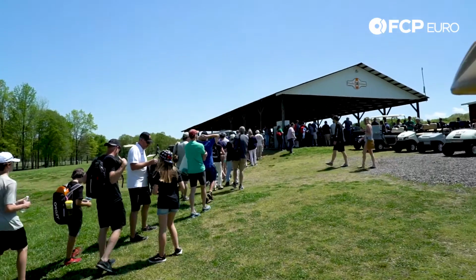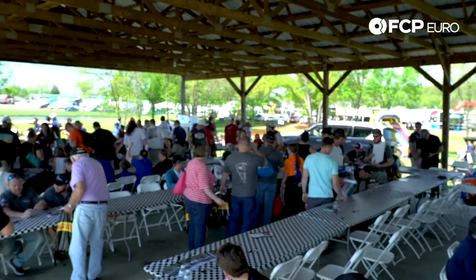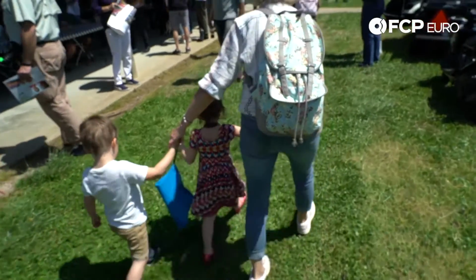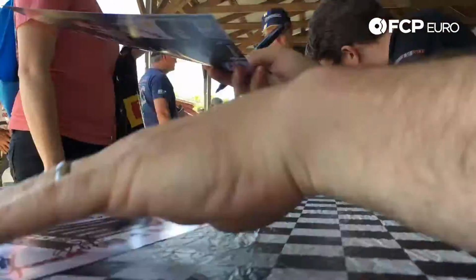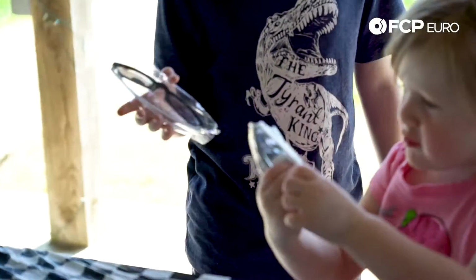So the autograph session is happening behind me right now. As you can see, tons of people here, a lot of interest in getting autographs from the drivers. Nate had his 2 kids come by, which was probably the most adorable thing I've ever seen in my life. It was one of the coolest parts about the weekend, just to interact with the fans, have them meet the drivers, and realize that Michael and Nate are just normal people and they're not total celebrities yet.